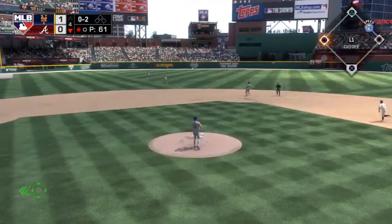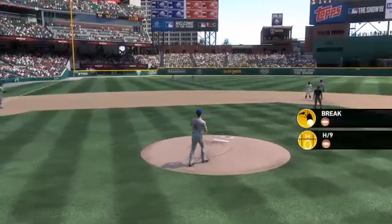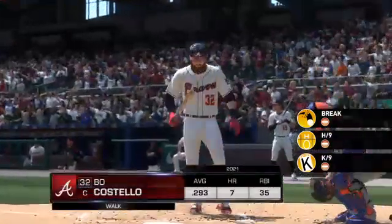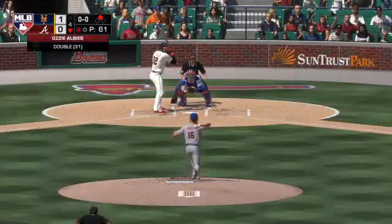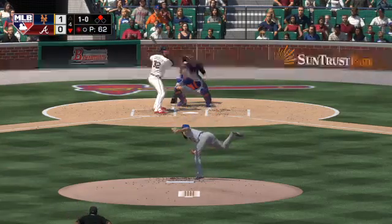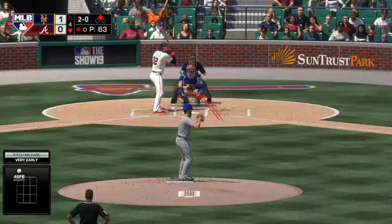He's around first, heading for 2. And he'll pull into second with 1 away. Stepping up to the plate, Bo Costello, as he'll look to bring home that tying run from second with a base hit into the outfield. Here it comes, 1-0. Looked like the fastball got away from him there. It's ball 2.